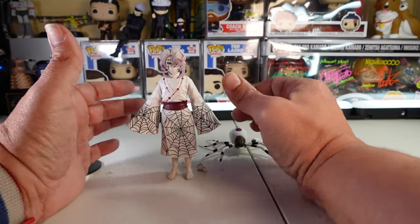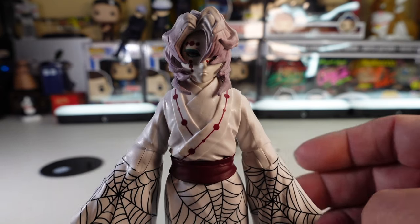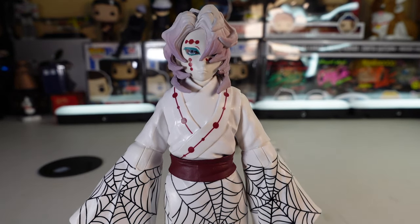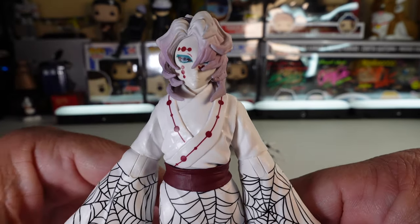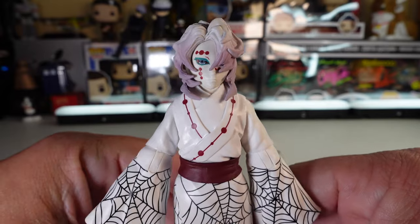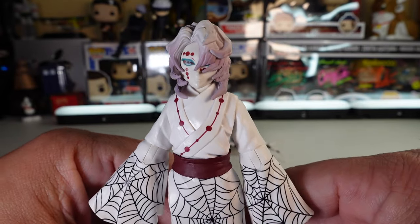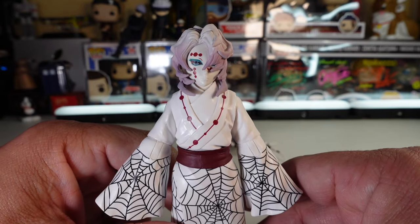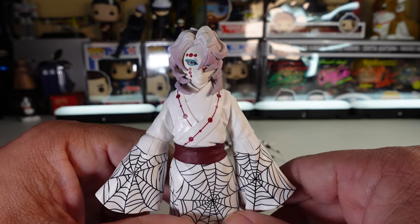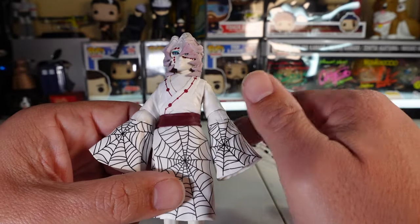Really, really digging this figure. So we're going to bring this in for a closer look. Let's get some lighting over here. Very cool. Very cool indeed. But here he is, Rui. And Rui had his own family of demons that lived with him. And he was a very overbearing sibling to the rest of those demons, and really cool arc. I digress. I'm not going to talk more about that. You need to watch it or read it.